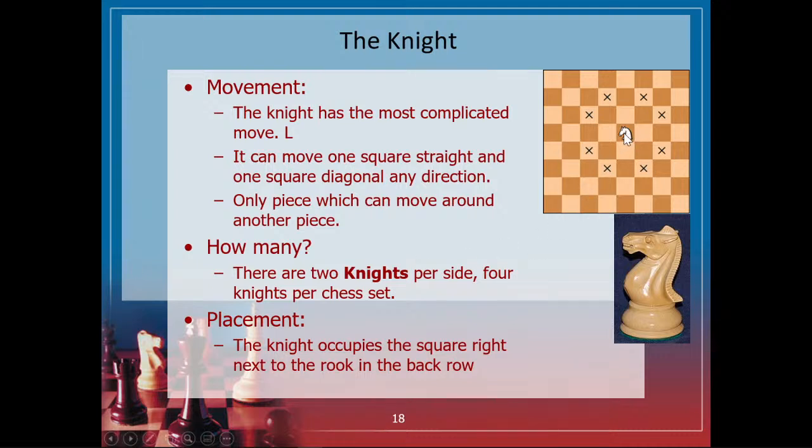My brain usually goes two squares left or right, and then one move. There's also the way where you do one move and then two squares. Either way you want to do it, I usually do two squares left to right. There are two ways of doing that, but two squares left to right is the easiest way to do.